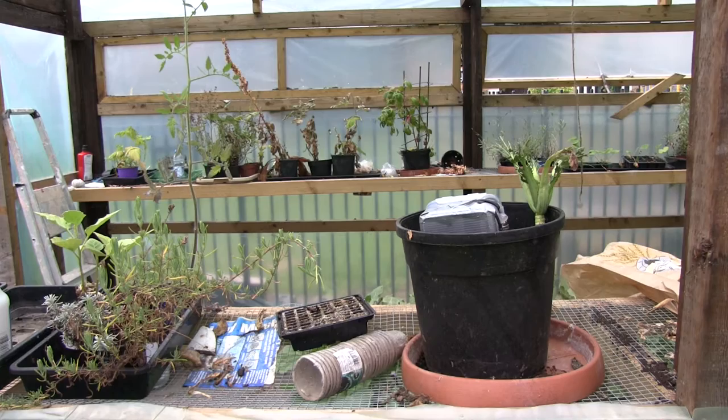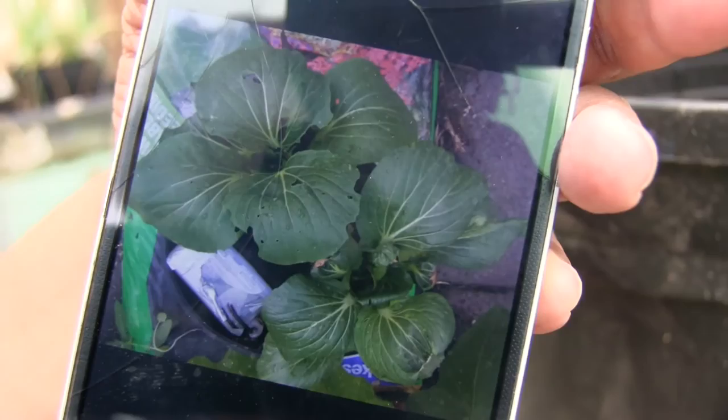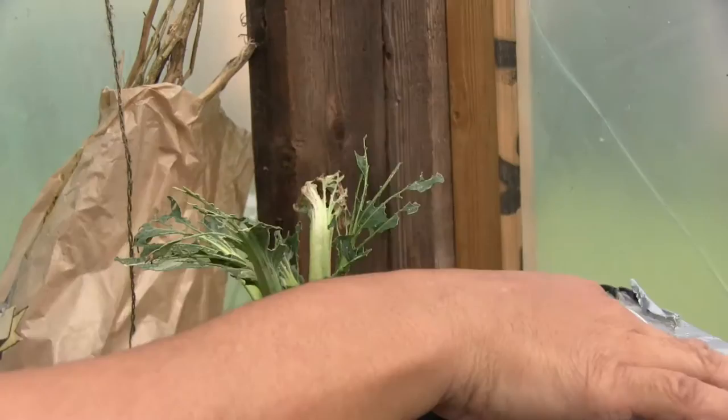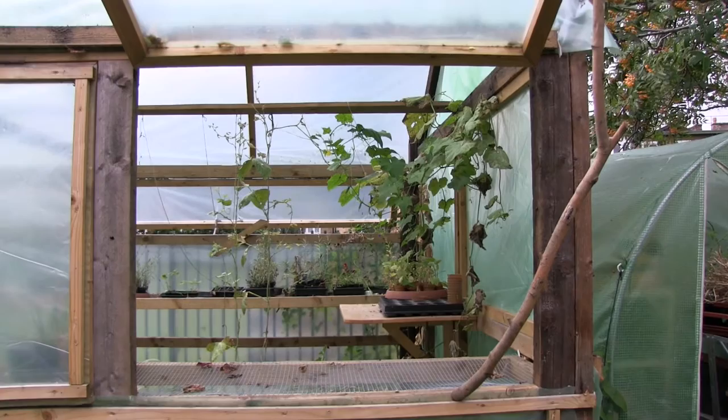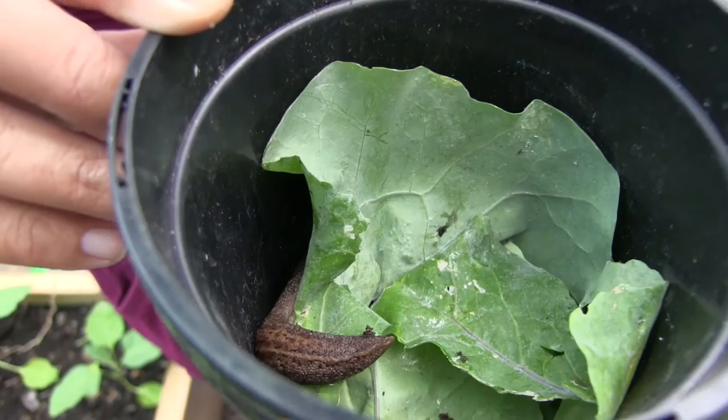Right, I was away for about 2.5 weeks. I just came back. That is what I left it looking like 3 weeks ago, and this is what I came back to. One's dead. So I'm not a happy bunny. Will you be able to save seeds from this? I doubt it, if I can't get it to flower. Look at you. You're going to hide, aren't you? Yes, you're going to hide.